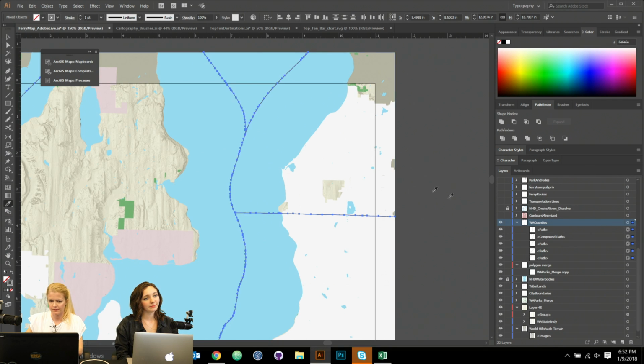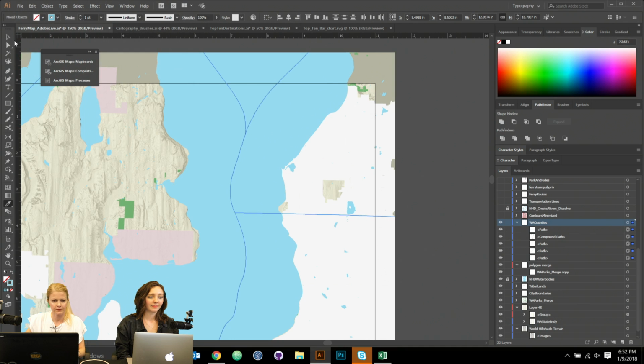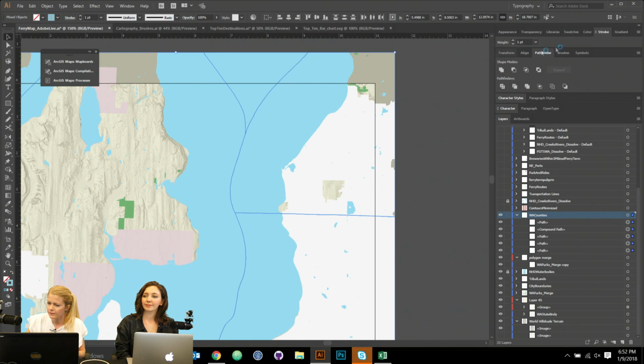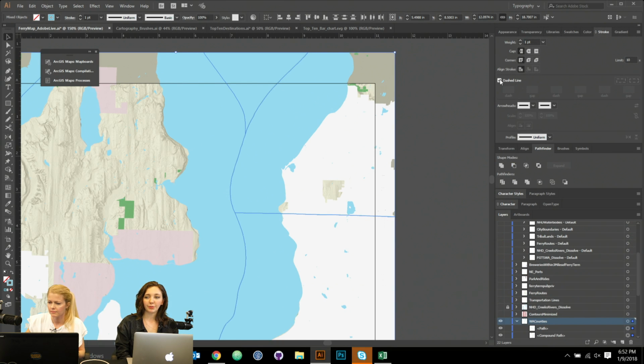Grab those counties. So right now, the county boundaries are typically represented as dotted lines on a map. So I'm just going to use the stroke to do that. Or dash lines, we'll do dash lines.